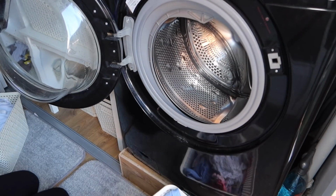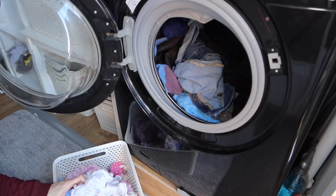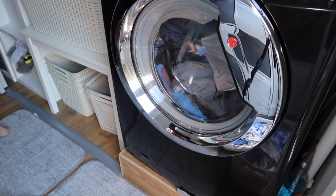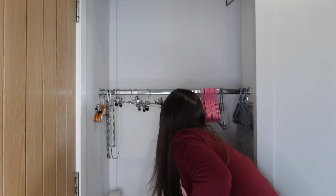So absorbent things need to be washed without fabric softener so that they remain absorbent, and generally on hotter temperatures, because things like cloths and towels just need sanitizing, and they tend to be things that are not so delicate. So lots of the clothes you couldn't wash on 60 because they would shrink and be ruined, whereas with towels and things, it's good to wash them on hot temperatures.